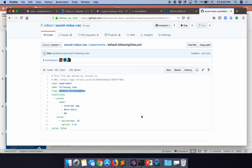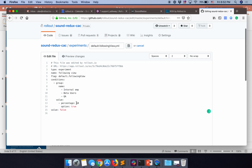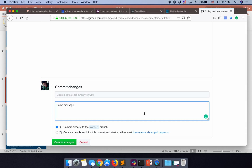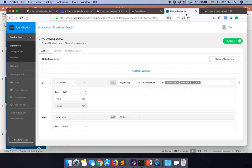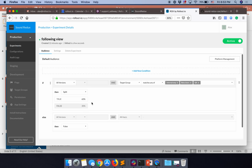And the nice thing is that the connection is bidirectional. So if I actually edit this, and again, you could always edit this locally in Git and then push to GitHub, but I'm going to just show you this in GitHub. If I edit this, and let's do 65 deployment and some message. And so I've just updated GitHub. And now I'm going to go to the dashboard, and this was 10 and 90. If I go over here and over here, we're going to see the 65 change.